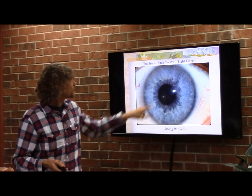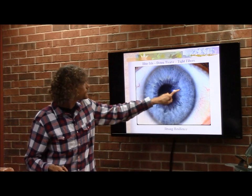So is that the collarette on that person? This is the collarette. It's the squiggly line. And that's different from the lacuna?